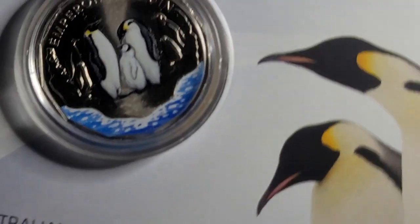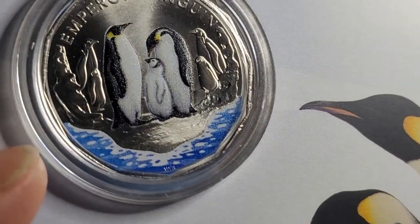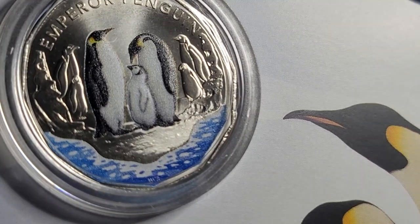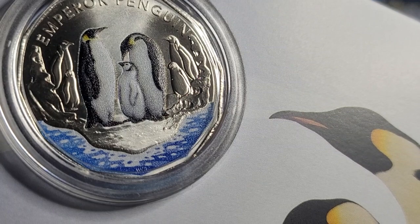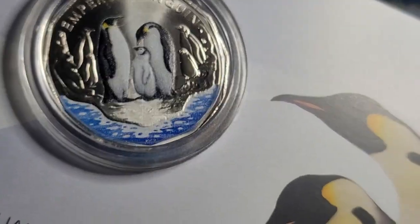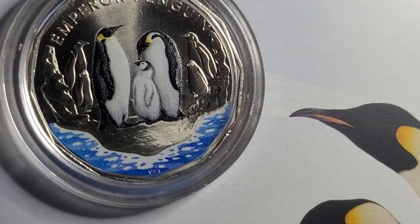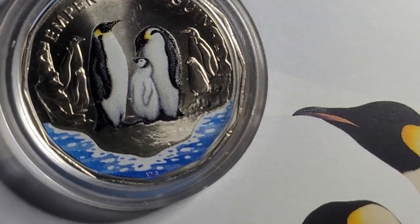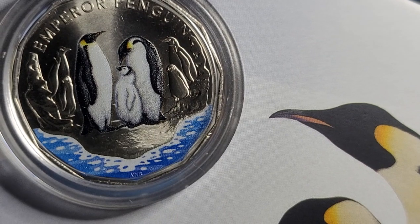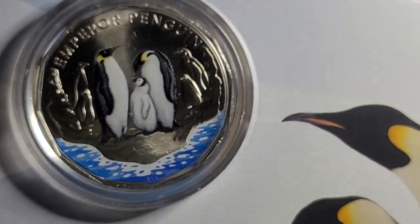Okay, Australian Antarctic territory. And if we look at the actual coin itself, once again, we have the graininess of the background. So that's so the enamel can actually stick to the coin and not flake off. So they probably have a dye or something that actually puts the enamel on, and when it comes off, they don't want the enamel sticking to that dye and just peeling off as well. So that's quite nice. And once again, this is 25,000.